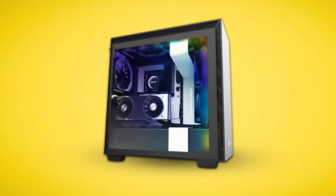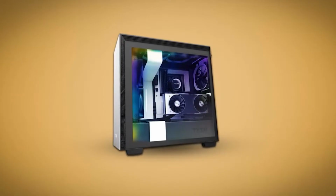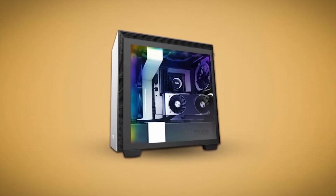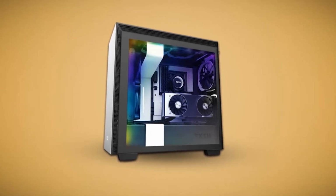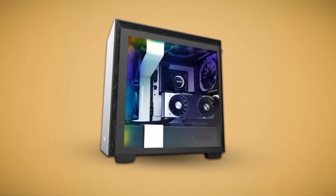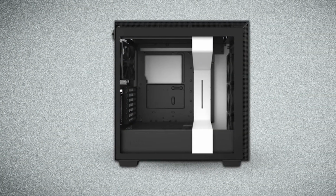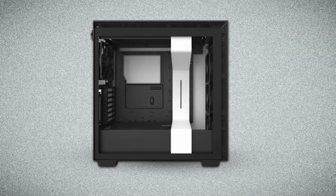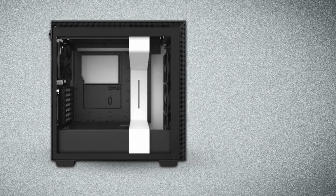The H710i features integrated RGB lighting around the tempered glass side panel, controlled by the NZXT CAM software, and a built-in LED lighting hub that allows for easy control of RGB lighting and fan speeds as well. To keep things cool, the H710i features ventilation gutters that run the perimeter of each side of the case, aided by the four 120mm fans included with the case.